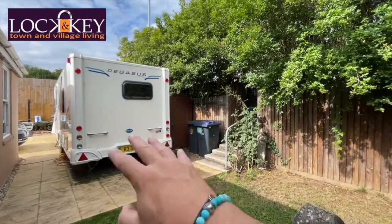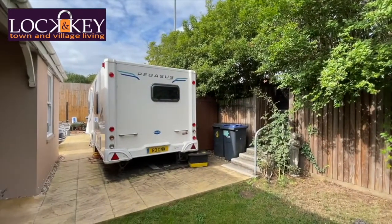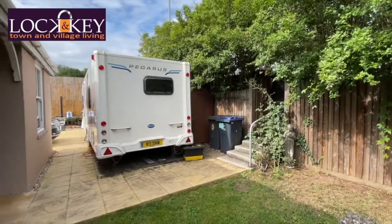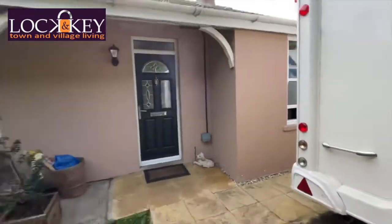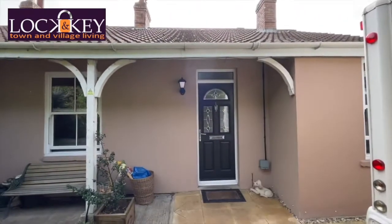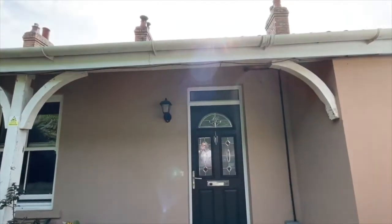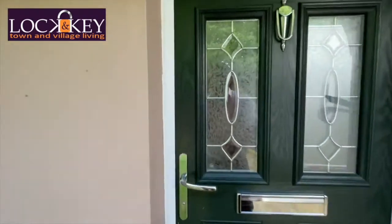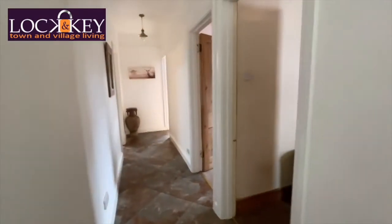Personally, I don't think you need to have all this in front of the bungalow itself, but obviously they need it for their motorhome and all their vehicles, which is perfect if anyone's got quite a lot of cars. Absolutely perfect. So what we should do, as we turn the camera around, we're going to head this way and explore this property. Here we go. So you've got a nice canopy porch over the entrance door too. So let's open up, have a good look inside.